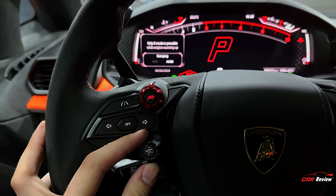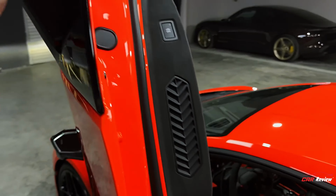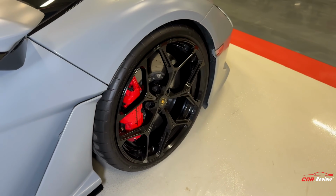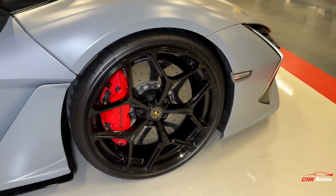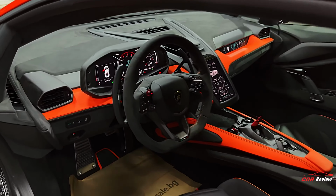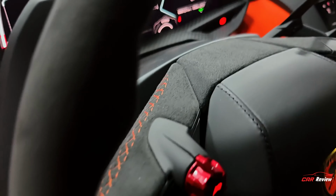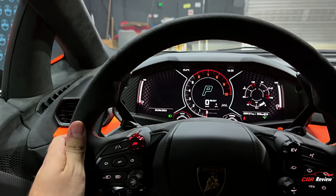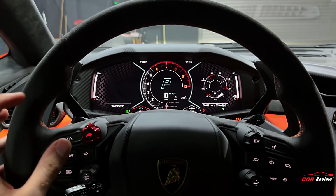Well, pretty quiet if you're in EV mode, fairly obviously. But if you switch to Strada, then you get the lovely theatrics of it waking up. However, if you drive around in hybrid, which is what it principally does in Strada, or in fact Sport as well, the noise is interesting but not exactly spine-tingling most of the time at sort of normal speeds, pottering around.